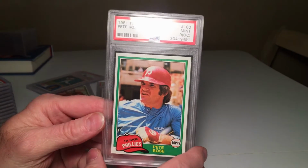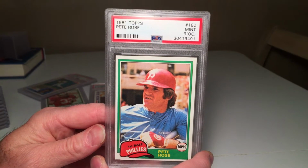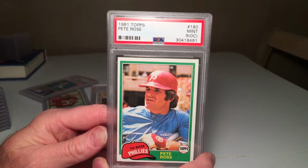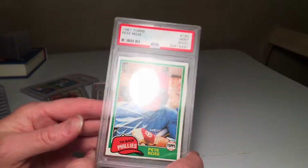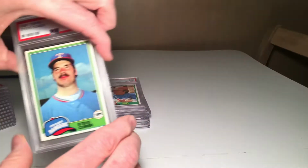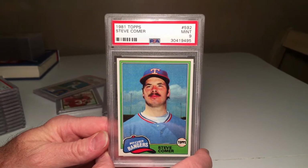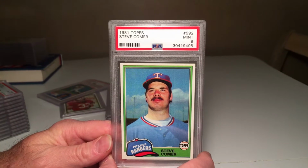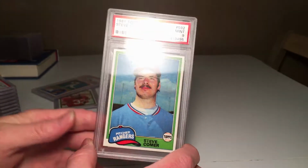Another Pete Rose, '81 Topps, off center. You know, sometimes you submit them, you hope you're going to get a 9 and not the OC, but this one did. This was kind of a stupid card to send in, but I really thought it would be a 10. It came back a 9, so now I have a 9 common for '81 Topps. Steve Comer.